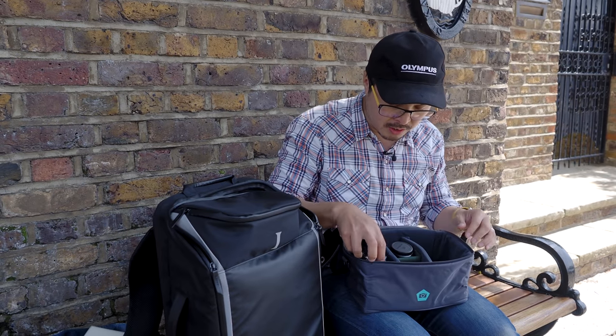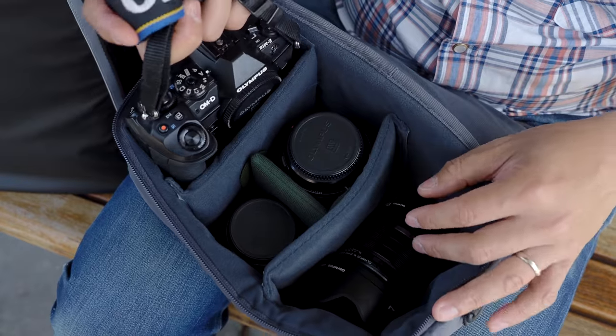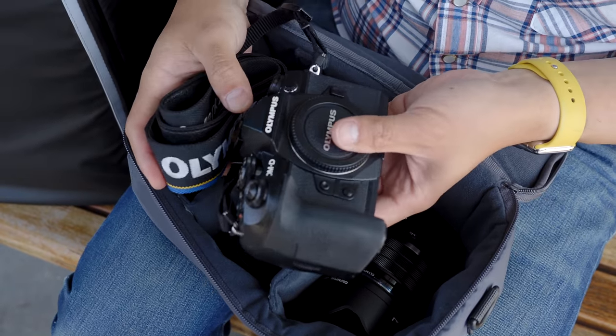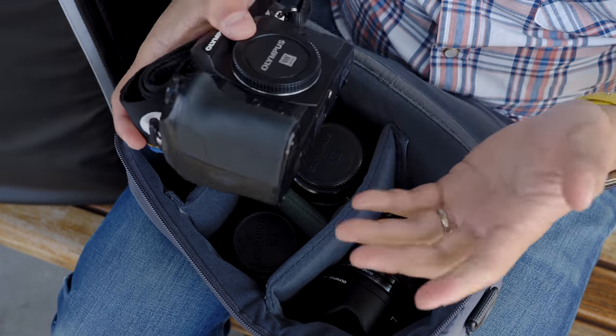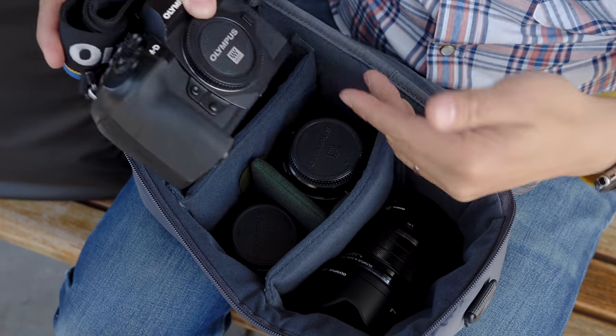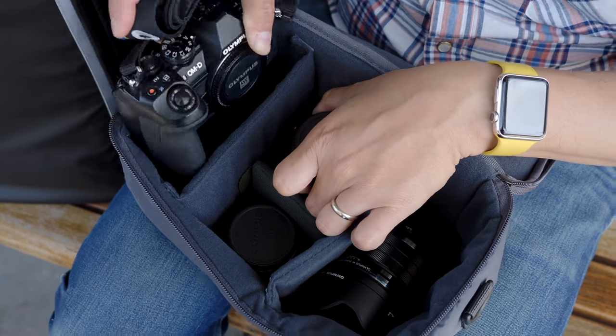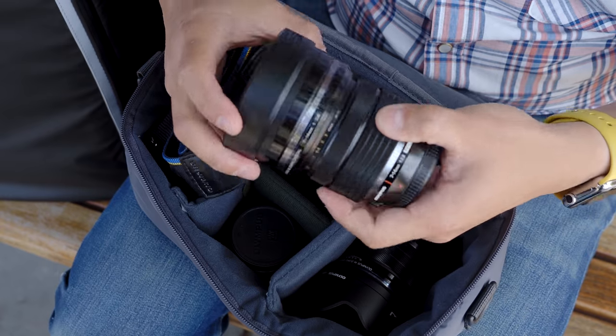Let me just show you quickly. You have enough space for this lot here, which is what I took on my last travel. I have my trusty E-M1 Mark II, perfect for traveling because it's weather sealed and everything, which is ideal. Of course, you can see the space here. If you can fit the E-M1 Mark II, you can definitely fit the Pen-F and all the other smaller cameras, no problem.